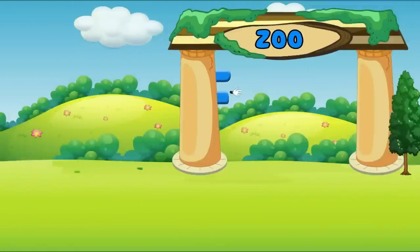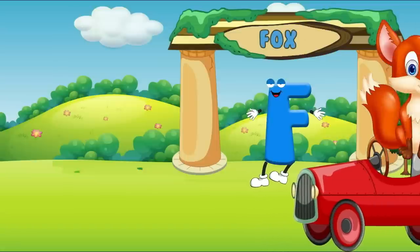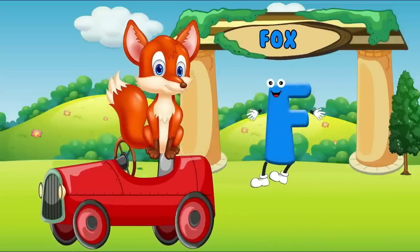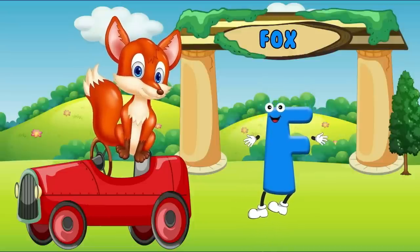Wow. Letter F is coming. F. The letter F looks like. And the animal that starts with the letter F is fox. That's a very clever animal. Have you ever heard the sound of the fox?